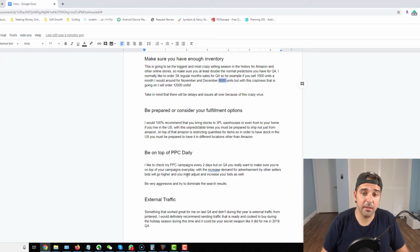On top of that, Amazon just introduced new restrictions. For new products that you are launching, you can only ship 200 units. For products that already sell, if you have a good sales velocity, they will allow you to ship a lot. But if you don't, they will limit you. So really be prepared for that.